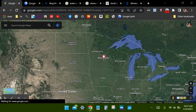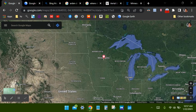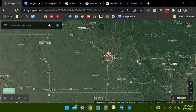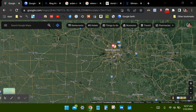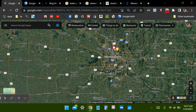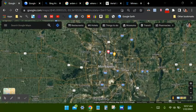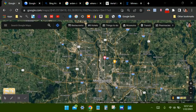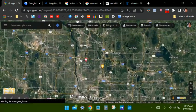Okay, Bernie, I want to show you something interesting that I found near my area here in the Twin Cities in Minnesota. So here we have Minneapolis and St. Paul, the Twin Cities. St. Paul is the capital city, and Minneapolis is the slightly larger city to the west. I found an interesting land feature near my area, right near my house. I was scanning the area and came across this a few years ago.